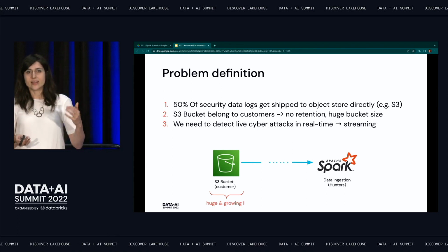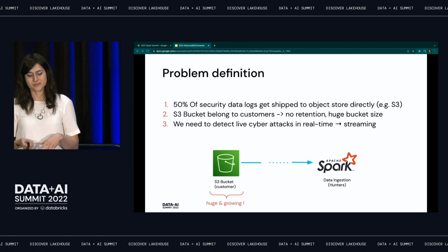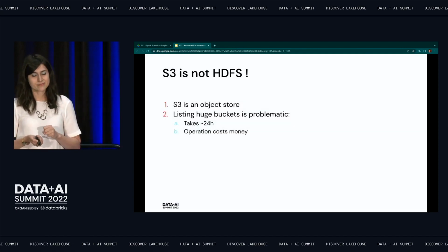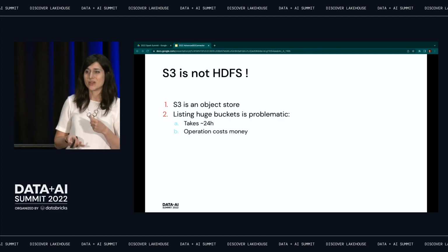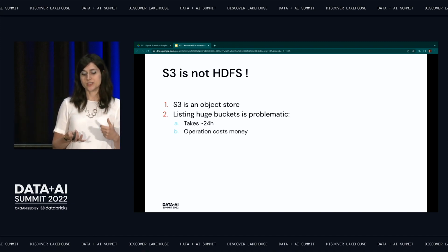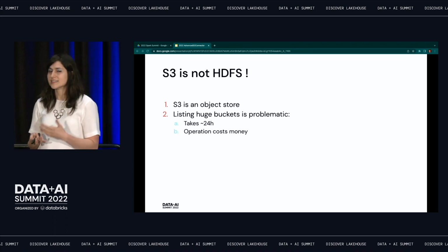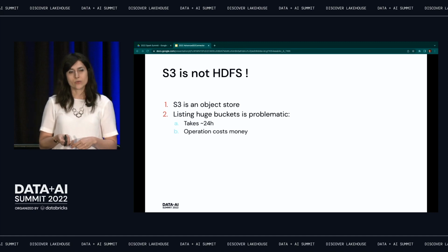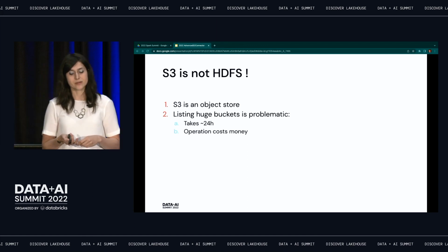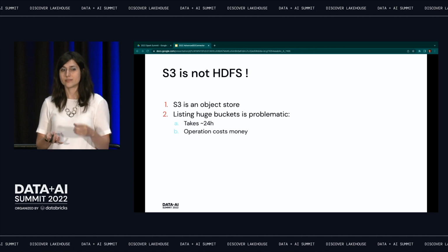Again, as I mentioned before, we need to detect these attacks in real time, right? So we need to use streaming. Now, unfortunately, S3 is not HDFS. As an object store, the listing itself is proportionate to the size of the bucket. So again, for some of our customers, it can take 24 hours to list it. So it's fairly difficult if we want to detect new files in real time. And also the listing itself can cost a lot of money for our customers if it's in their S3 bucket.